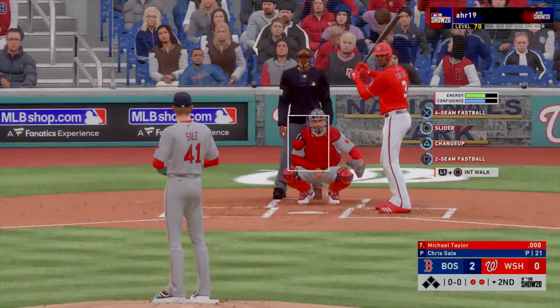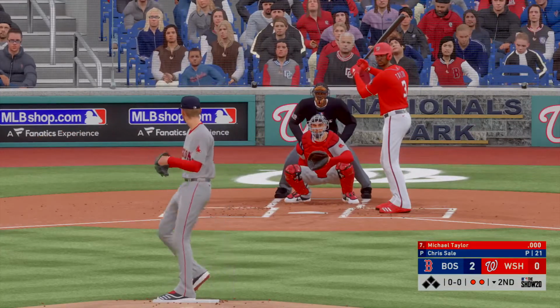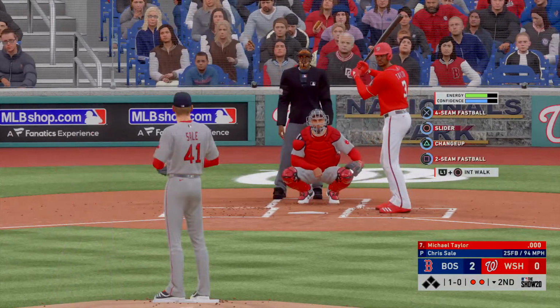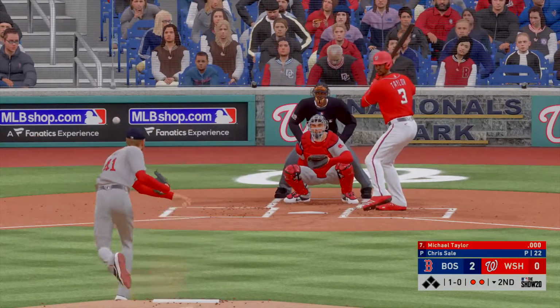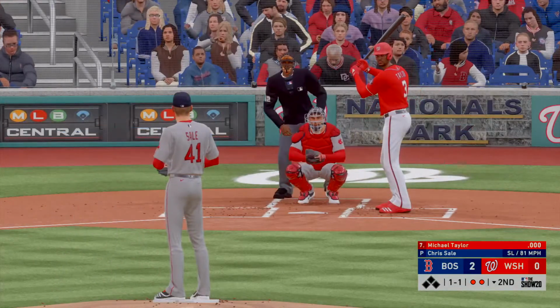So bases are empty here with 2 gone. And that means batting next will be the center fielder, Michael A. Taylor. A fastball off the plate away. It's ball 1. Called strike at the knees. Evens the count at 1-1.